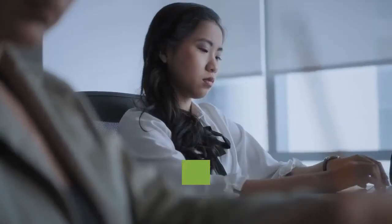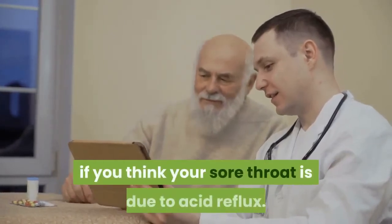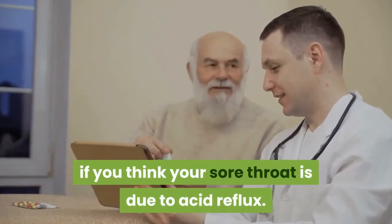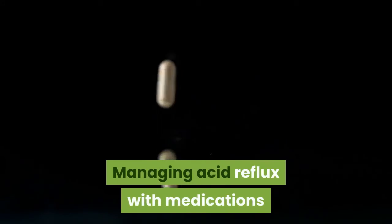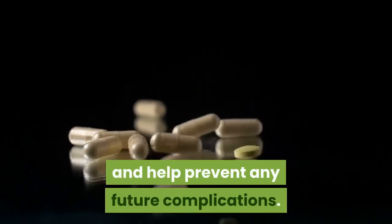Outlook. You're not alone if you're suffering from the symptoms of GERD. Talk to your doctor if you think your sore throat is due to acid reflux. Managing acid reflux with medications and with lifestyle strategies can reduce your symptoms and help prevent any future complications.